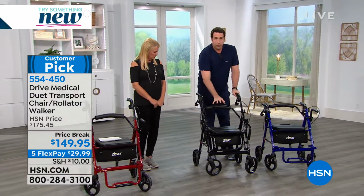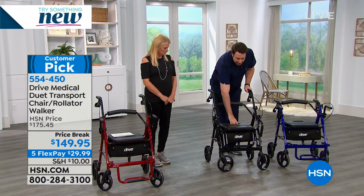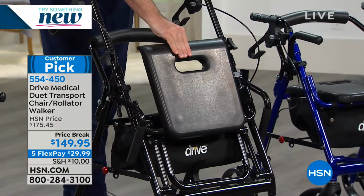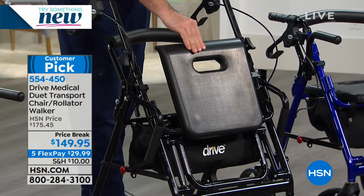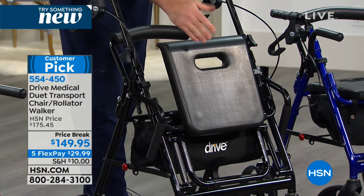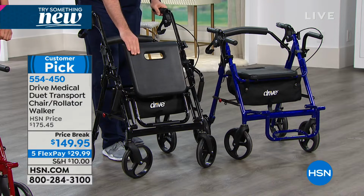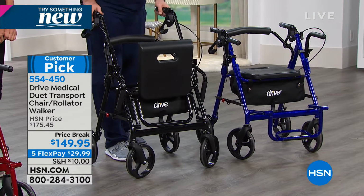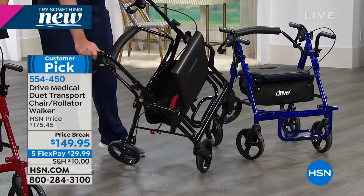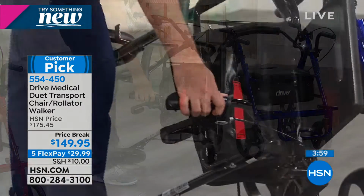Again, it will withstand up to 300 pounds. This seat is a non-rip seat as well. A lot of those rolling walkers are disintegrating over time with weatherization, sun damage and things like that. Drive Medical has a unique non-rip seat, and it's easy to clean, and all of this storage area underneath. So if I angle it here, can I give you another example too?